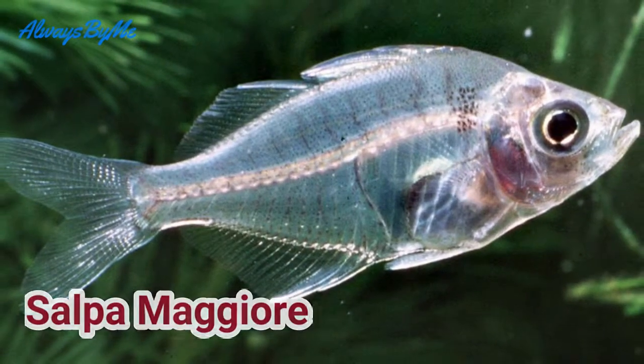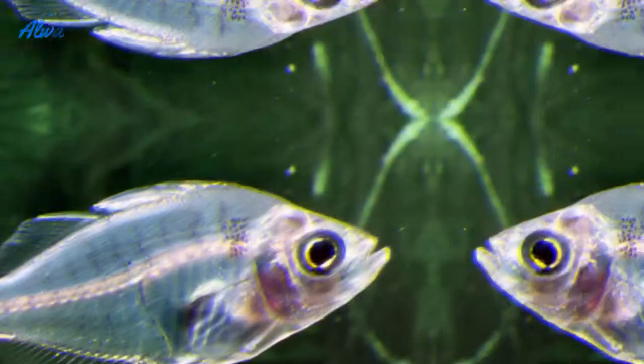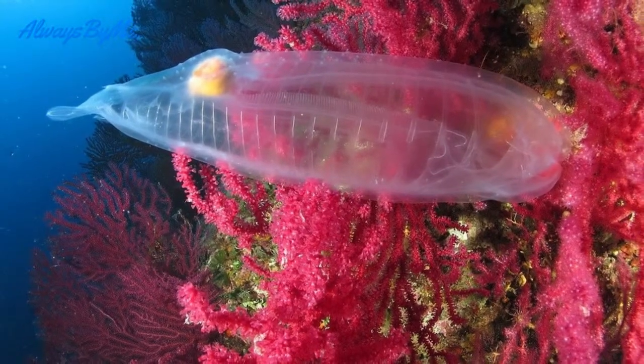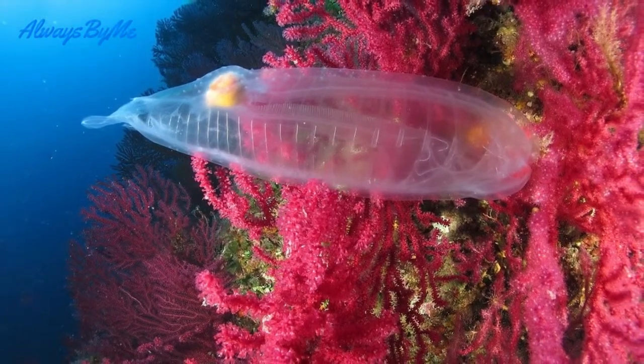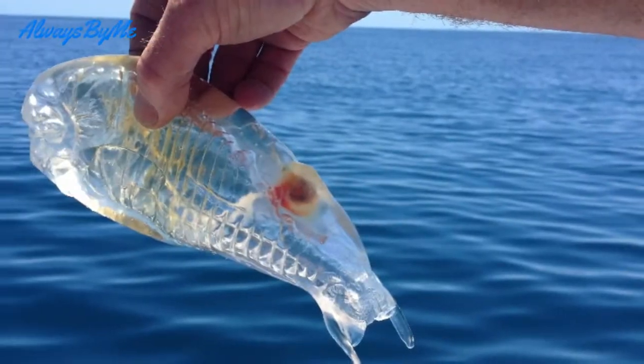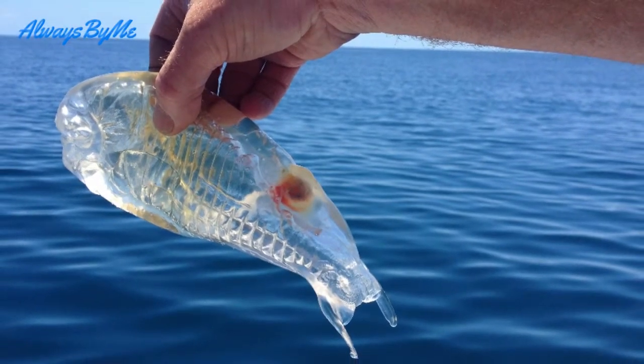Number 10. Salpa maxima. And the last of the 10 transparent animals is Salpa maxima. The fish was caught off the Kerikeri Peninsula on the North Island of New Zealand. Experts believe it could be a Salpa maxima, commonly found in the Southern Ocean.